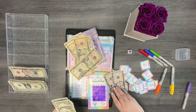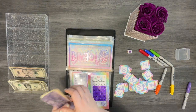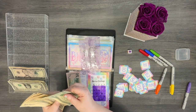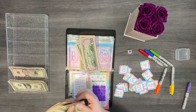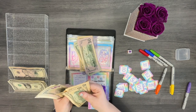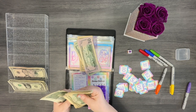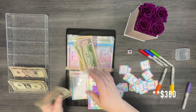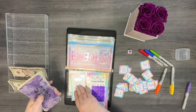Singles, fives. So let's see how much I ended up saving with this challenge. So 100, 200, 20, 40, 50, 300, 10, 20, 30, 40, 50, 65, 75, 6, 7, 8, 9, 80. So 280 looks like what you end up saving when you black out your board.